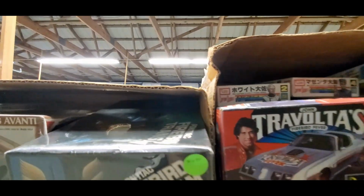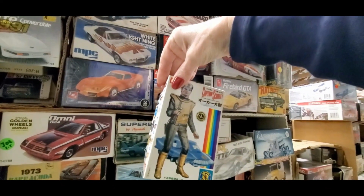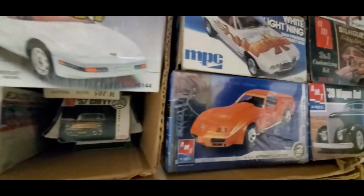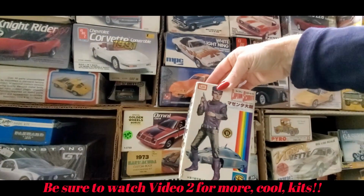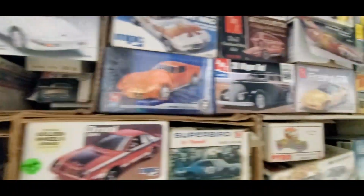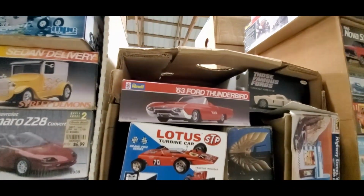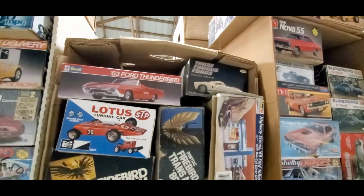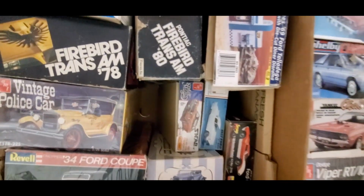Let's see what we can find. Not tall enough. Captain Scarlet. Interesting. Let's see what else we've got up there. More of the Captain Scarlet. Lotus turbine car, the 63 T-Bird, those famous Fords. Oh my gosh. This is great. Ford GT.